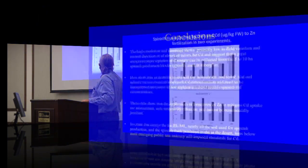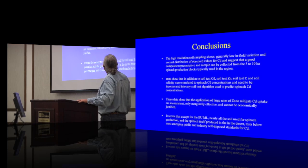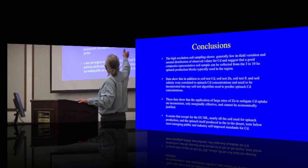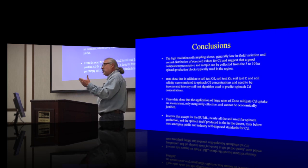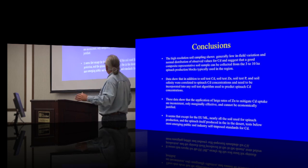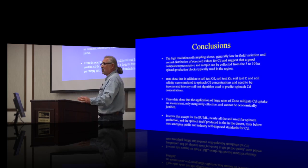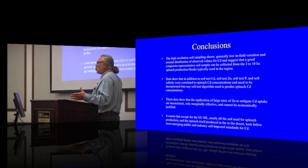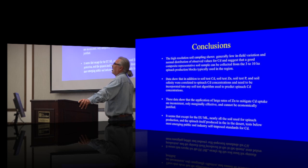don't do it. So to summarize where we are, what we learned, first of all, the high resolution soil sampling shows that there's generally good opportunities for taking a representative soil test. Variation's low, the data is normally distributed, you can get a good sample. Data show that in addition to soil test cadmium, soil test zinc, soil test phosphorus, and soil salinity were all correlated to spinach cadmium concentrations. These need to be worked into our predictive algorithm. These data show that high applications of fertilizer zinc is not an economically viable mitigation strategy.